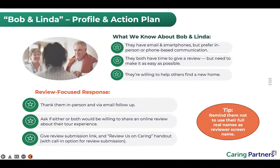They have email and smartphones, but they're likely to prefer in-person and phone-based communication. They both have time to give a review. They're not like Steve and Mary. They have time, but you still need to make it as easy as possible. And they, like Barbara, want to help others find a new home and they want to attract people just like them because they're going to be living next to these folks.